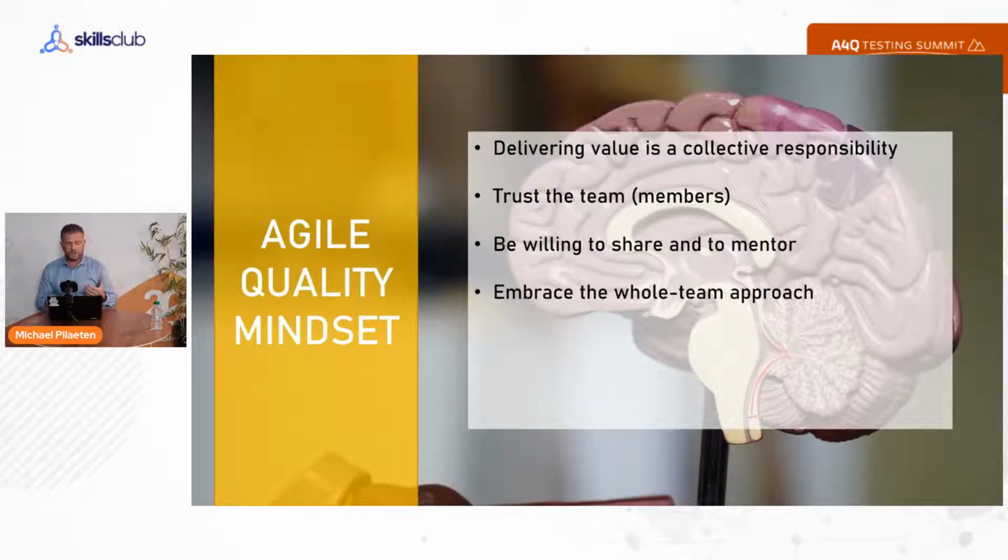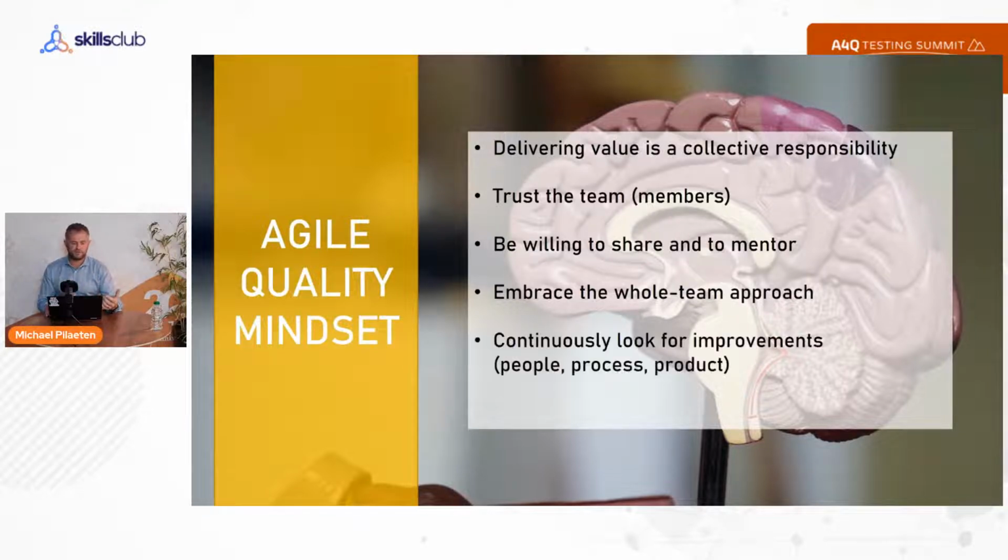You embrace what is so called the whole team approach. That if a developer is in trouble, even you as a tester can assist. Vice versa, if you as a tester are in trouble, maybe the analyst or developer can test. We as a team are responsible for the product of our output. But also that you are the continuous lookout for improvements.